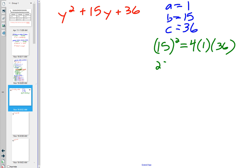15 squared is 225. 4 times 1 times 36 is 144. Are those two numbers equal? No. Oh, man. Okay, well, it didn't work. At least we tried. But if it would have worked, it would have saved us time.